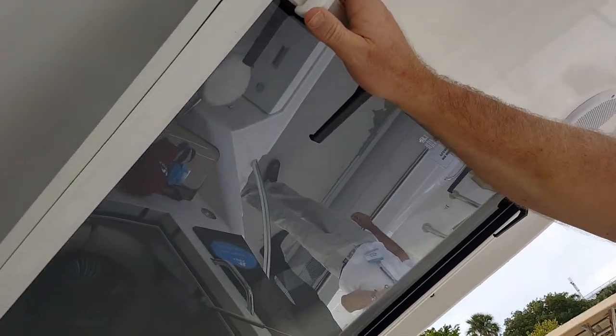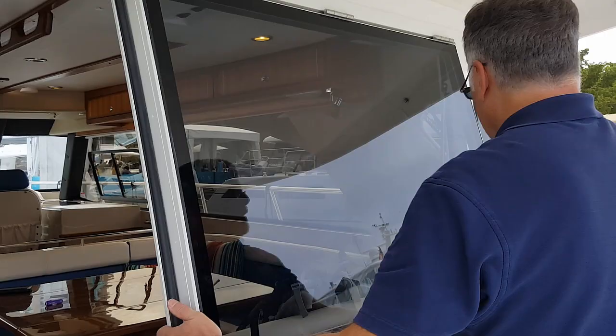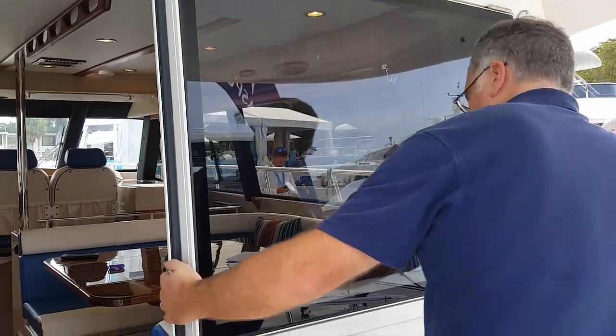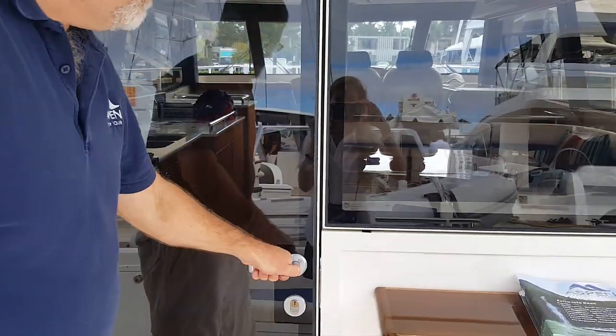We've got the whole back bulkhead opening up here. In just a matter of a second, you can shut it and close the door. So if the rain comes, boom, 2 seconds and we've got a nice done spot. Yeah, you certainly do.